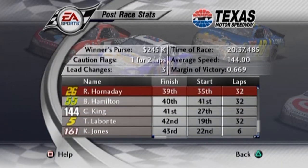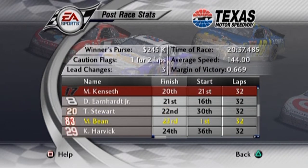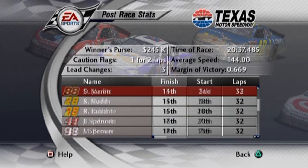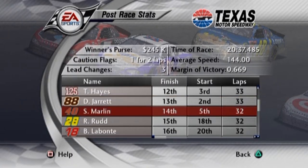We had so many cars finish off the lead lap. If you finish one lap down, we had so many of them. We finished 23rd? Yeah. We had so many cars finish one lap down. So Dale Jarrett. Oh, you gotta be kidding me. Of course. Dale Jarrett finishes 13th, last car on the lead lap. Sterling Marlin finished 14th. So he's probably caught up quite a bit in the points. But we'll check that out here in just a second.